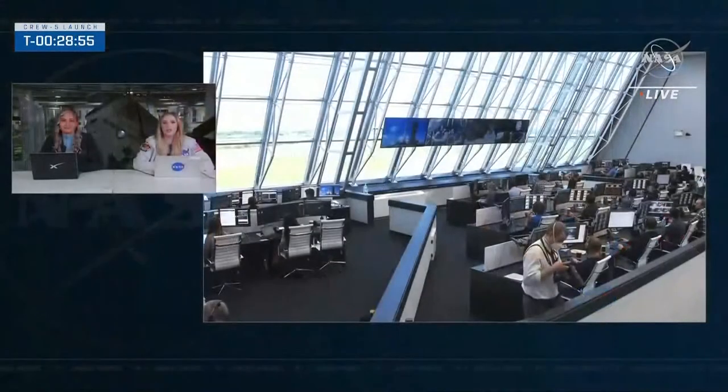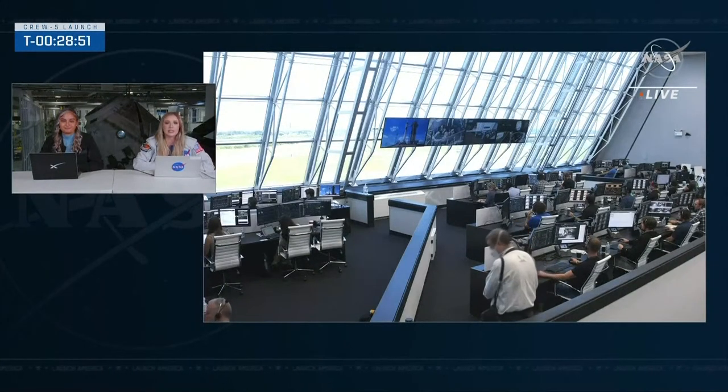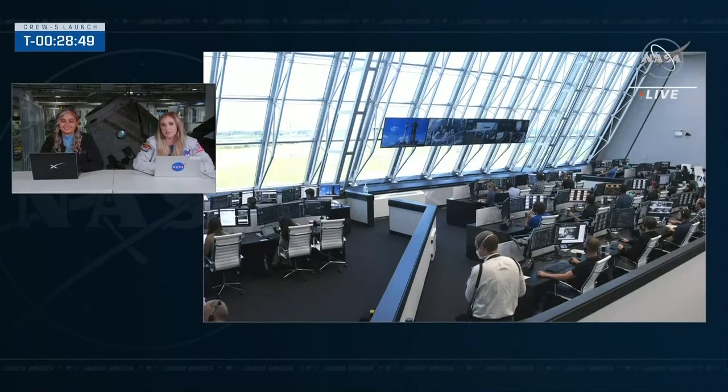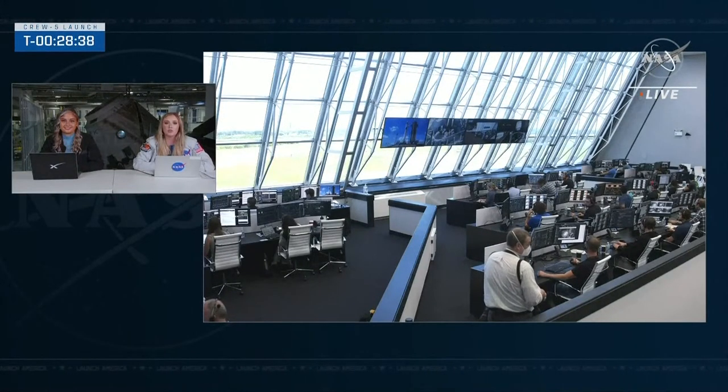For Crew 5, the astronauts' flight to station will take about 29 hours. And as we await T0 in just about 28 minutes from now, the ground operations team is doing a series of system checks to make sure both Dragon and Falcon 9 are ready for launch. You're looking at a live view of our teams at the Cape as they prepare for liftoff. And as we wait for the launch clock to hit zero, we want to give you an overview of what the ascent portion of the mission will look like.